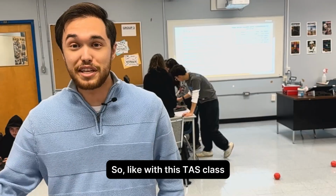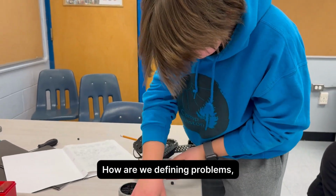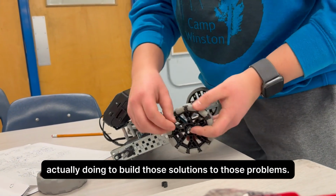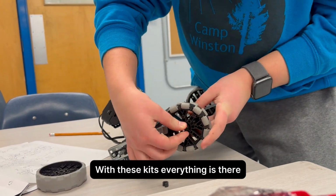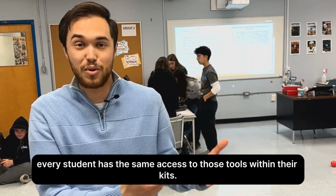So with this TAS class, we're talking about a design process all the way through. How are we defining problems? How are we planning our solutions? And then what are we actually doing to build those solutions to those problems? With these kits, everything is there. Every student has the same access to those tools within their kits.